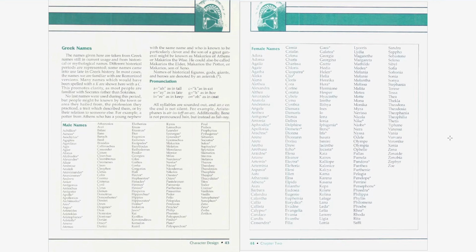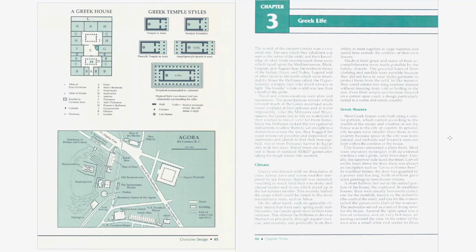It's going to get into some Greek names and give us a pronunciation guide, which is helpful, and a long list of names, male and female. And then they're going to give us a map for an agora or a market place, and then a Greek house and Greek style temples.